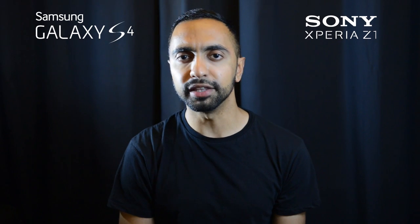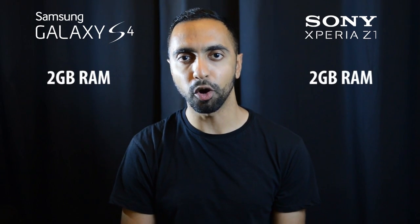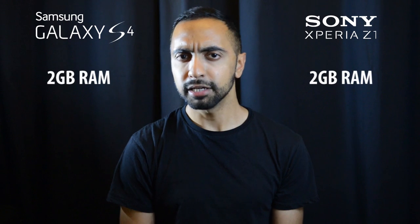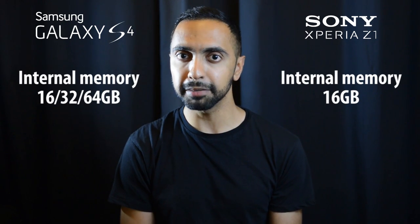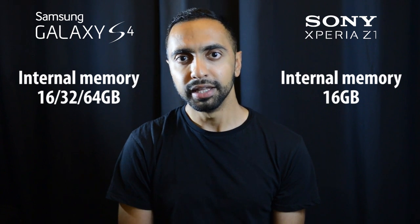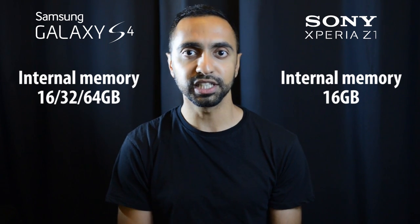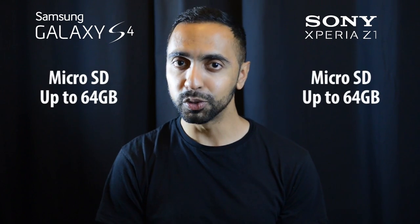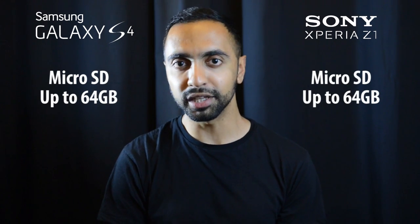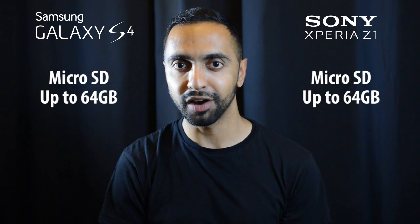Both of these do have the same RAM, however, 2 GB of RAM on both sides. Great for multitasking. In terms of the different versions available, the Xperia Z1 is only going to be available in the 16 GB version, well, at least for now anyway. The S4, you've got the 16, 32 and 64 GB versions. Both of these do have expandable storage, micro SD up to 64 GB, so you're not going to be stuck with just the storage that you have on the device on either of these.